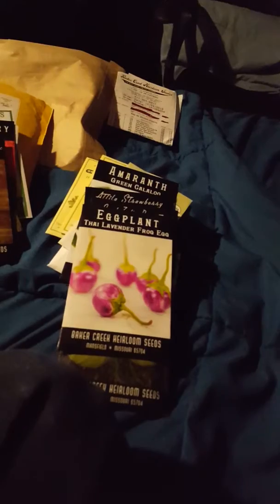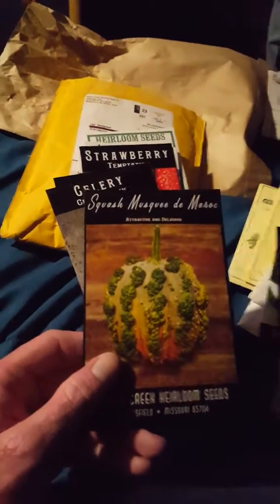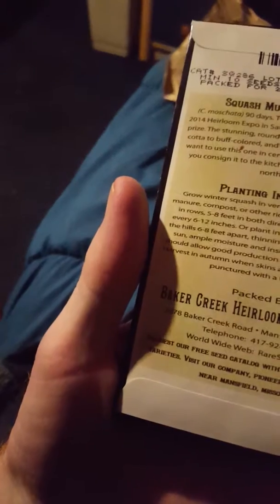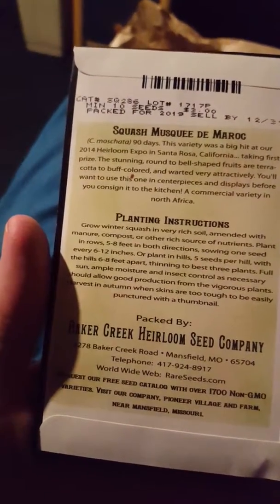I don't know too much about this. Not sure if it's bitter. I have to read them to see what they're all about, but for right now I'm just going through squash, Muskie de Provence. It was at the 2014 Heirloom Expo in Santa Rosa, California. That's what it says.